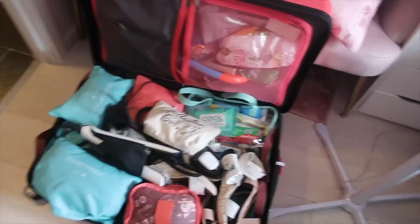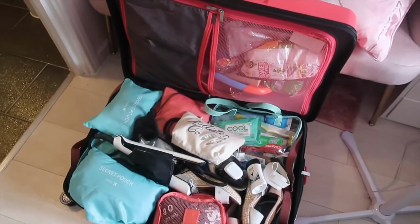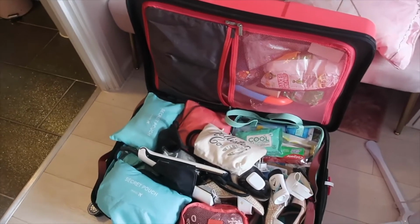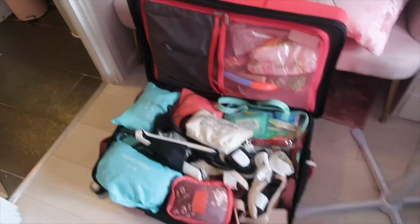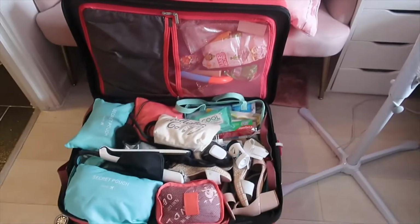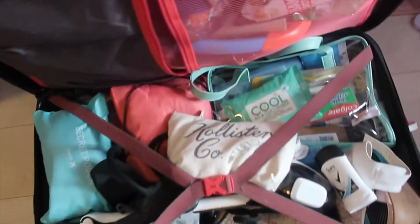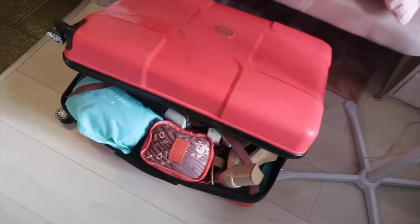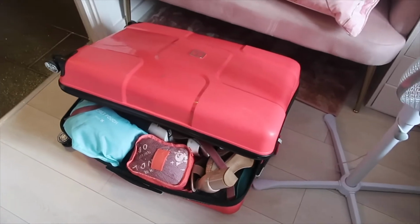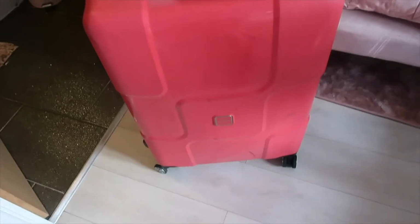My bag is pretty much ready to do up, and we just weighed mine and my mum's, and they're both 21 kilograms, and we both have 22 kilograms luggage allowance. So hopefully everything will be okay. We're just within it. Okay, let's get this done up. When you shut it, it's got that massive gap in, so I'm going to have to zip this up. Okay, considering how full it was, that was actually really easy to do up.